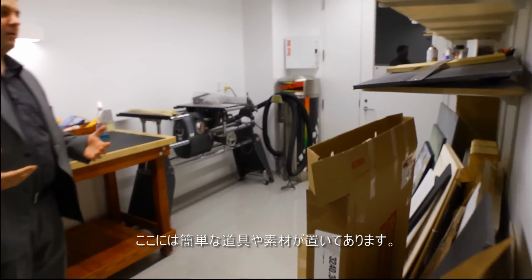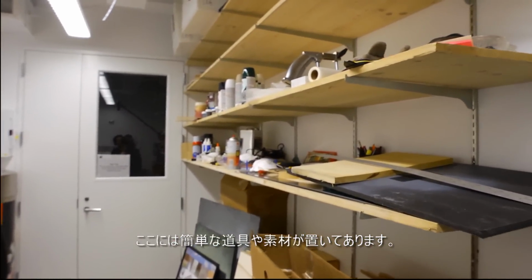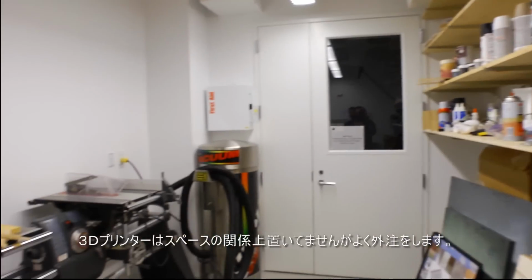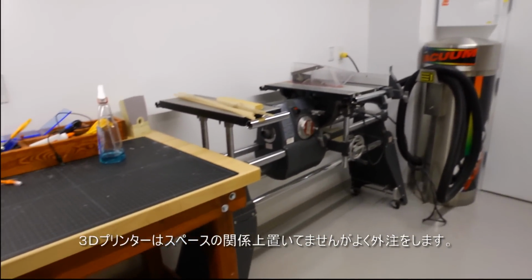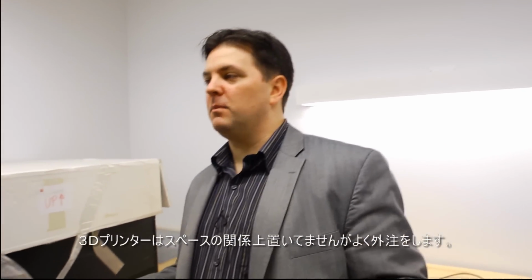In this particular shop, we have some simple materials, a simple table and circular saw. In the back, we have a laser cutter. We don't have any 3D printing services here just because of the amount of space we have left over for the model shop, but quite frequently we'll take models and send them out to different services, and then we'll get the 3D prints back in return. So it's a fairly seamless process, whether it's inside our office or outside the office.